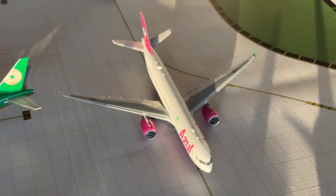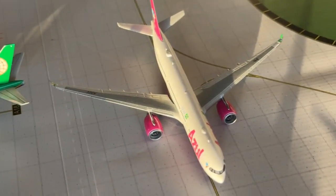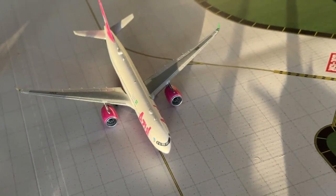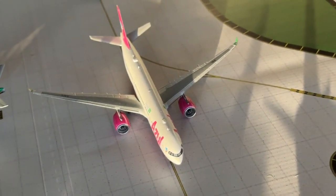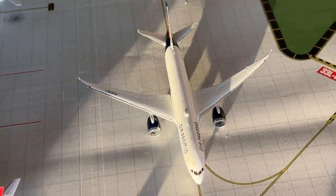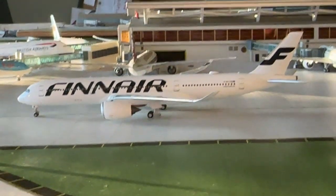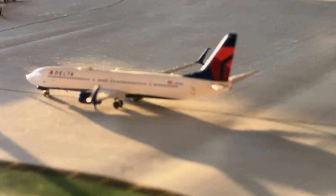Here's an Azul Airbus A330neo with the pink livery heading over to their hub in, I believe it's Buenos Aires. I'm pretty sure it's Buenos Aires or Sao Paulo, I believe. And then we have the Air Premia Boeing 787-9 coming in from none other than Seoul, South Korea. So very nice to see that right there. And we have the Finnair Airbus A350. And this aircraft, of course, is coming in from Helsinki. So we absolutely love that. And I think we got the Delta 739. So we're all good over here now.